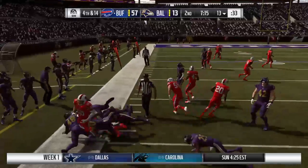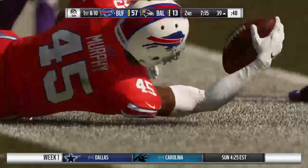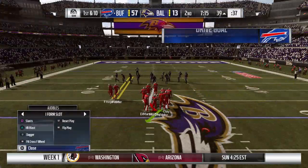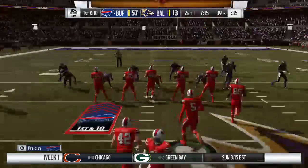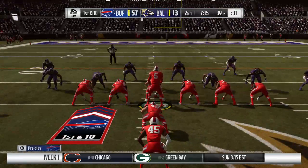Breaks through the contact. Oh, he nearly broke that one. As it stands, though, a heck of a 36-yard run back. And the Bills are going to take over in great position here with a 1st and 10. The 4th down run successful. Now they look to pay it off on 1st down.